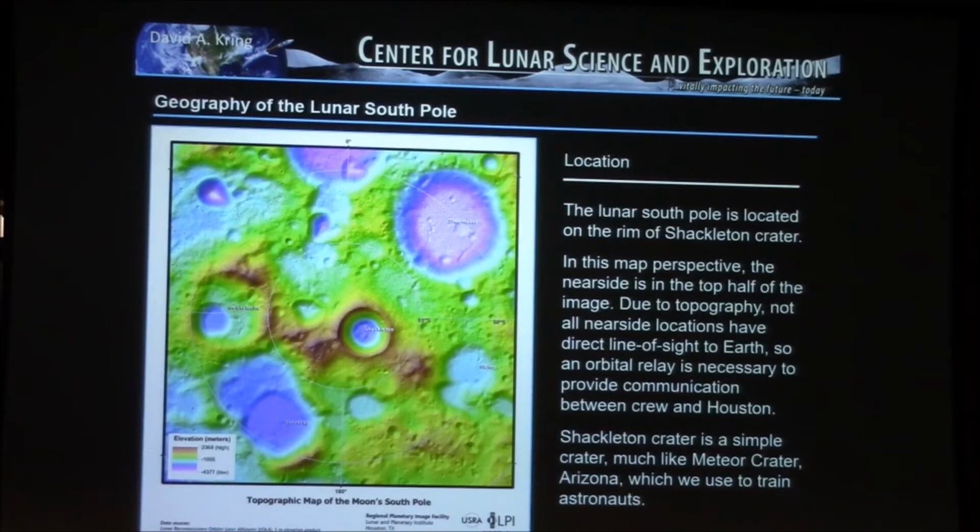If we take a closer look at the South Pole, it is located right here. It's on the rim of Shackleton Crater. We're going to be talking a lot about Shackleton Crater here this evening. This is a 20 kilometer diameter impact crater. And you'll see it's a simple crater. That is, it's a nice bowl-shaped crater, almost a perfect bowl-shaped crater.